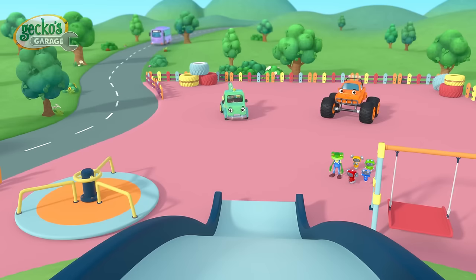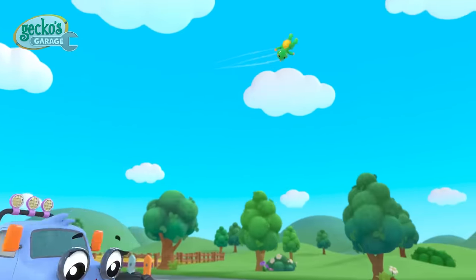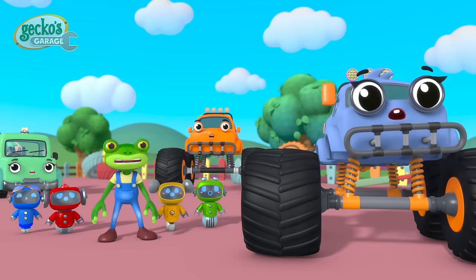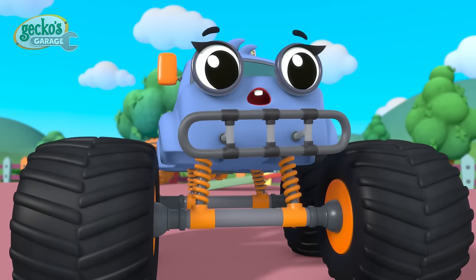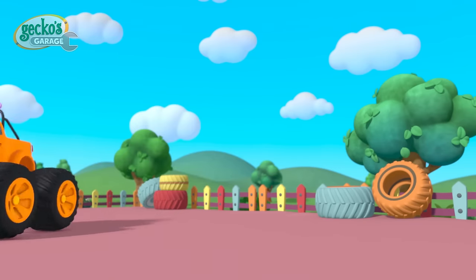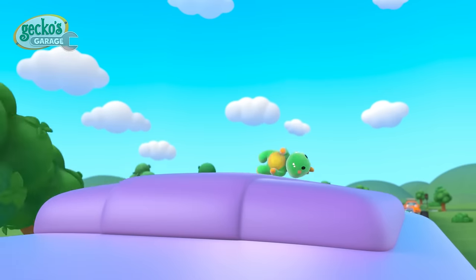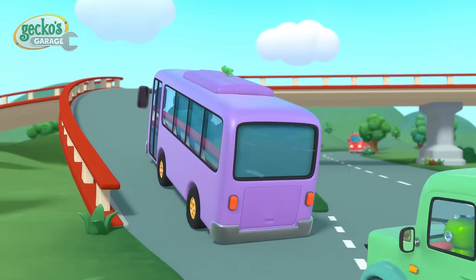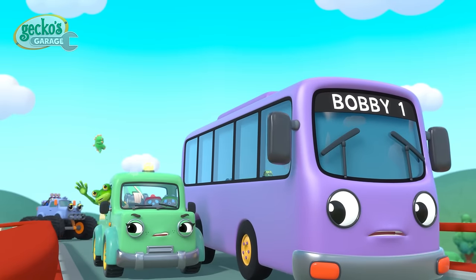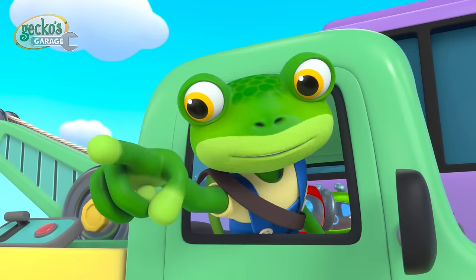You can do it, Molly! Great! Oh, she's done it! Don't worry, Molly. We'll rescue your teddy. Come on, everyone! Oh, whoops! The teddy's on Fiona! Follow that fire truck!